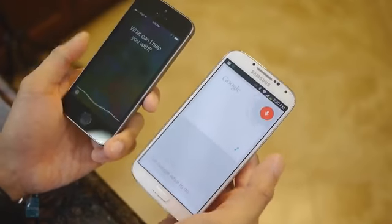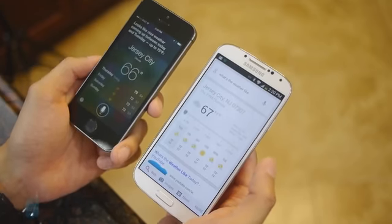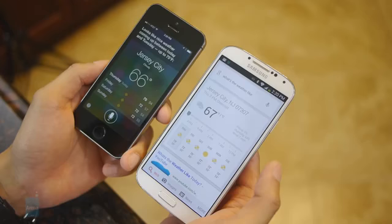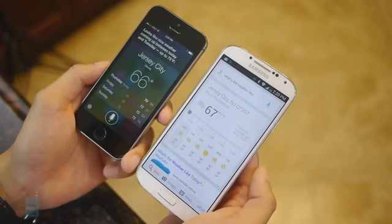What's the weather like? It's 67 degrees and overcast in Jersey City. Looks like nice weather coming up between today and Tuesday. Up to 75 degrees Fahrenheit.